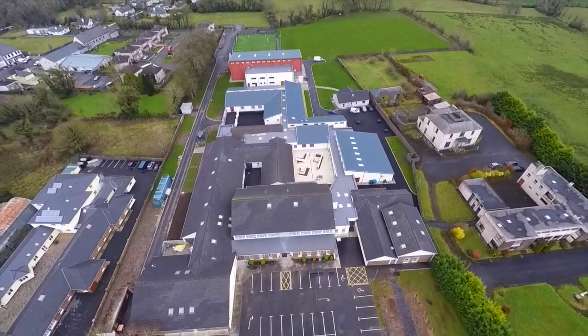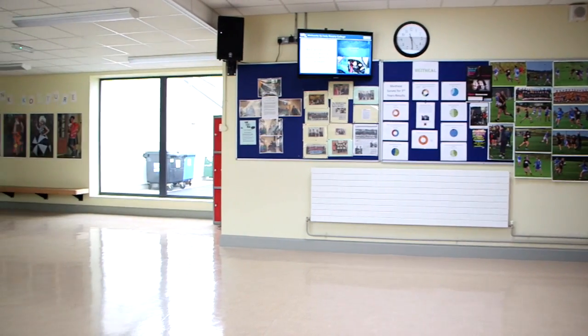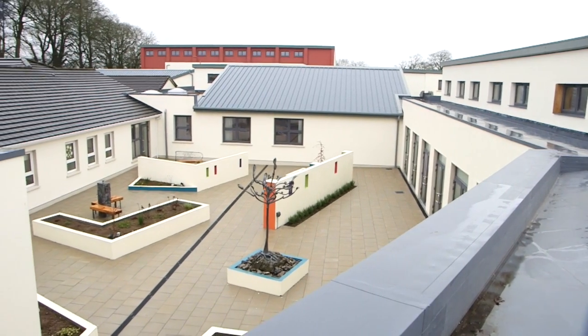This is Holy Rosary College. Completed in 2016, this 4,800-meter-squared renovation and extension was completed in just over 17 months and was built in 5 stages.